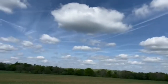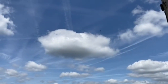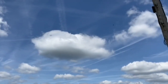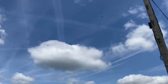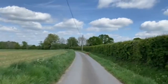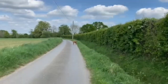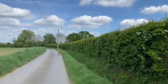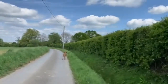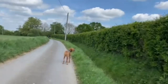Buzzard. They're carrion eaters, buzzards. Or is that the red kite? Can't remember which. One of them will feast on the remains of dead things. The other one will attack smaller birds or rodents. Can't remember.